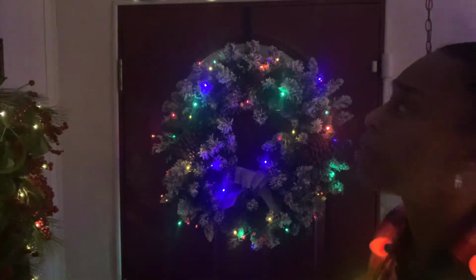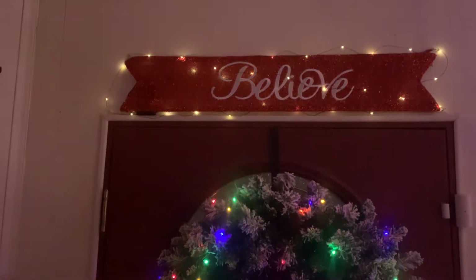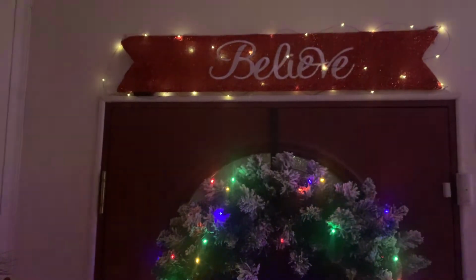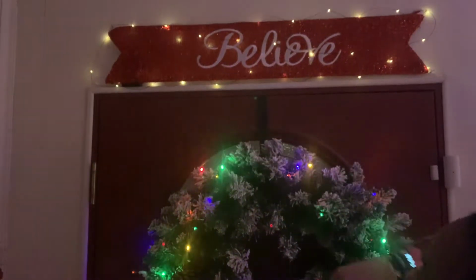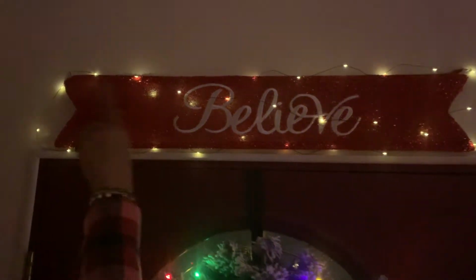Brylane, and the lights were not working right. But the one beautiful thing about technology right now is that you can have battery operated lights, and with the battery operated lights, there is actually more light on the Believe than the lights it came with. So it says Believe, and I just put the battery pack right here and put the lights all around it. And then this wreath, it's battery operated, and it has different settings.